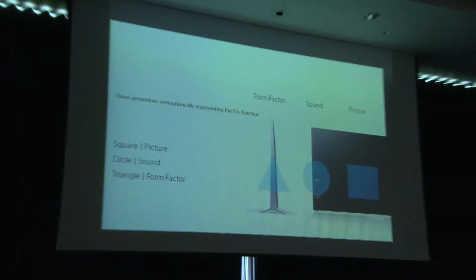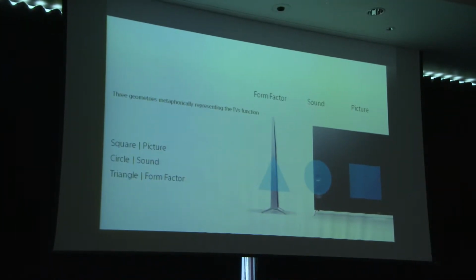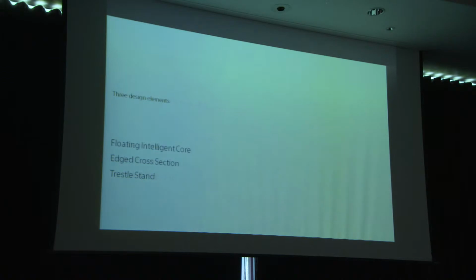We have a visible speaker system supported by the magnetic flute speakers to provide maximum sound quality as well. And also the last one, the triangle, is representing the form factor. And this year we're applying a unique kind of presence, especially when you see it from the side. And we call it the wedge, and I will show you later on the slide.